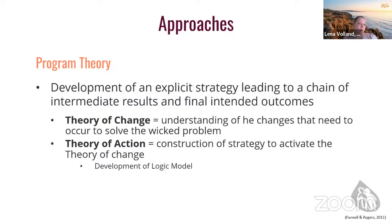So in order to set this up and to really investigate and lay the land of what is needed of all of these different options, we're having to think about our approach. And our approach is designed or outlined by a program theory. Program theory was first introduced by Funnell and Rogers not too long ago, like 10 years ago. Like I said, a young field. But program theory really outlines what is the problem, what needs to happen, and what do we need to do about it. So it's the development of an explicit strategy leading to a chain of intermediate results and final intended outcomes. And it has 2 important parts.